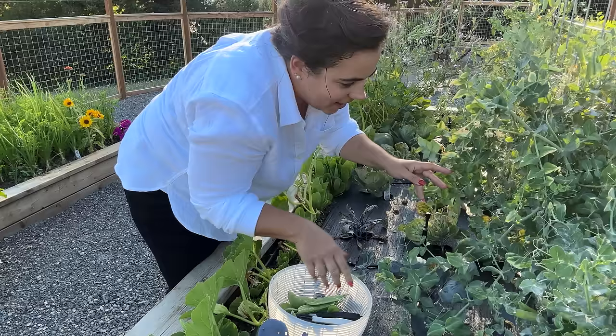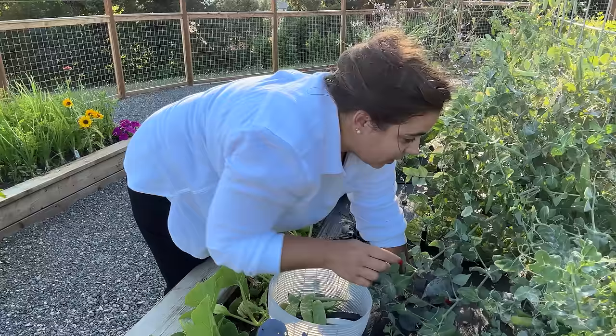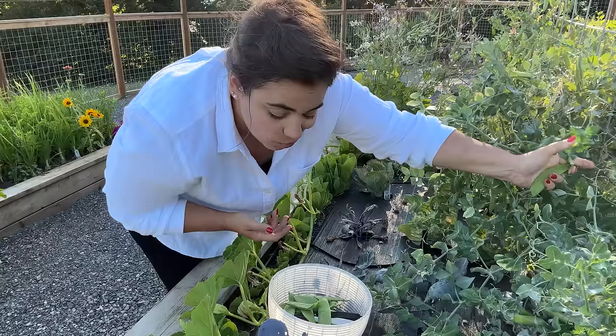I'll just let it live here and I will figure out. You know what I should do? I should probably pull these up and plant more carrots because I really don't have a ton of carrots, and carrots are one of our favorite things to grow and eat, and this is a great time to plant carrots.